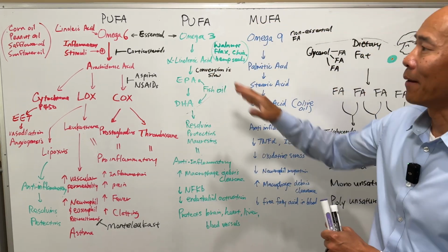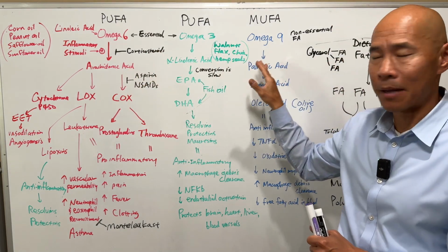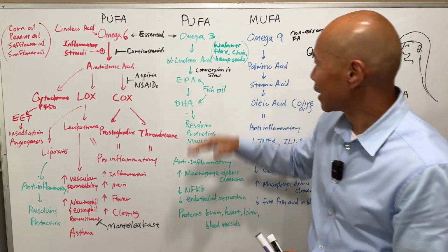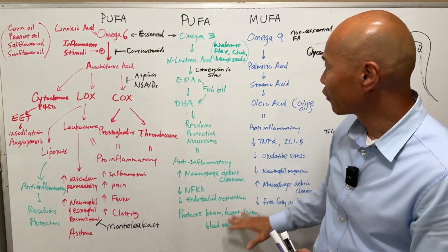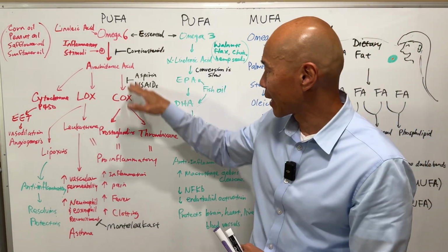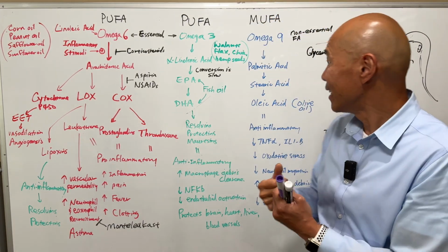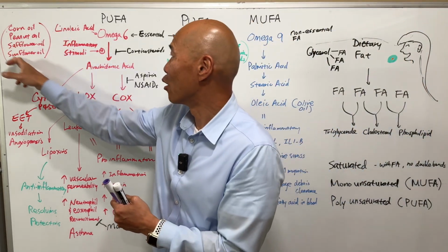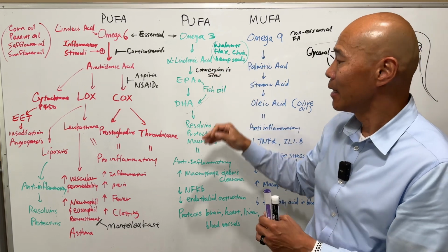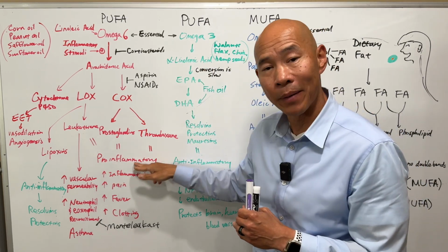Now, it's important to know that there's a ratio, there's a balance between omega-3 and omega-6, and even omega-9. But what's the most well-studied is the ratio between the omega-3 and omega-6. Because you see the overall trend, the overall property of omega-3 is anti-inflammatory, and the property of omega-6 is overall pro-inflammatory. So if your dietary intake is way too much of the omega-6 fatty acid and not enough of the omega-3 fatty acid, then the ratio of the 6 to the 3 can be so high that you're promoting inflammation.